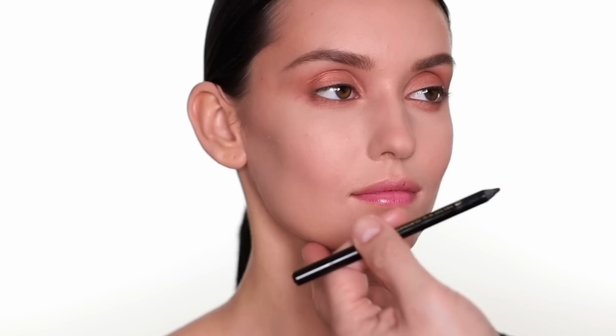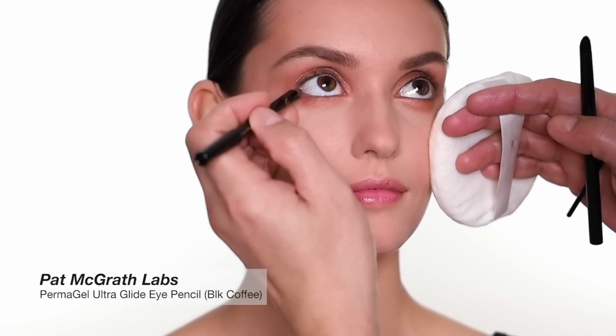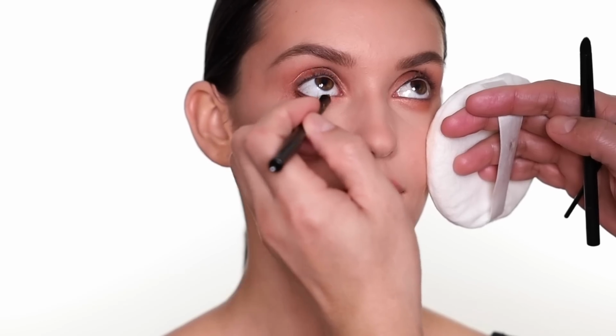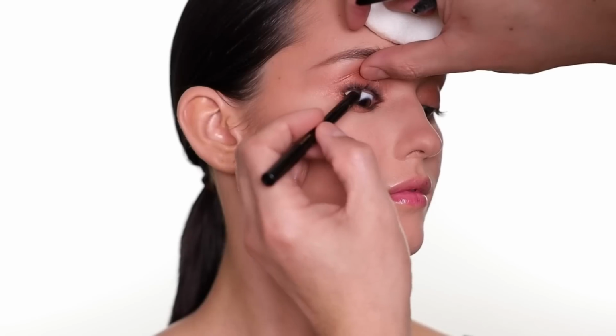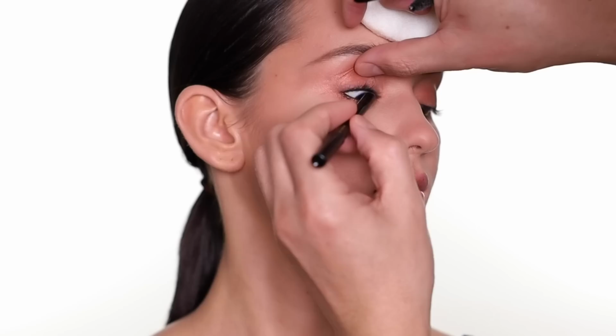Look up for me. Same shades I do under the lash line and moving upward and outward. Next, I'm using a brown liner, also from Pat, in the waterline. Also, the upper waterline as well.